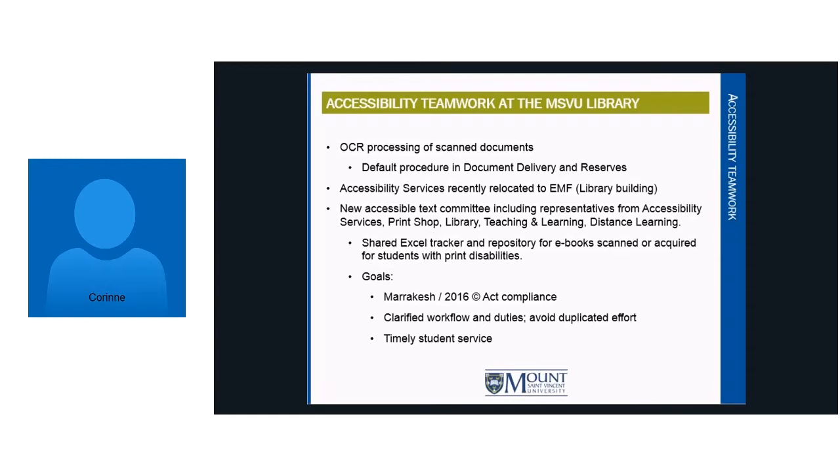So we've put together a shared Excel tracker that's on OneDrive, so we can record requests for accessible texts and hopefully, again, duplicate less effort there. And along with that shared Excel tracker, in the same folder, is a repository to add scanned ebooks or scanned chapters and texts that are acquired digitally from publishers so that we can provide those to students with print disabilities.